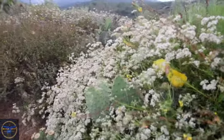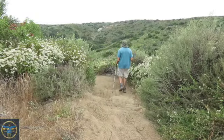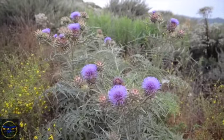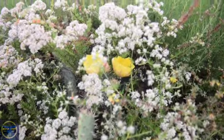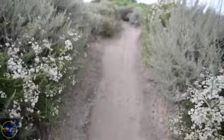Notice that this part of the trail is not as wide as the fire road that I was once on. So, because of that, you're going to want to keep your eyes and ears wide open because bicyclists are coming down this part of the trail and they are coming extremely fast.